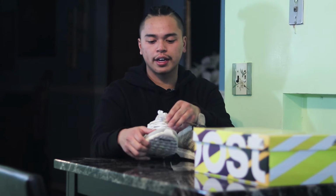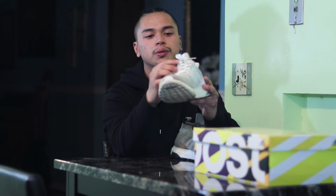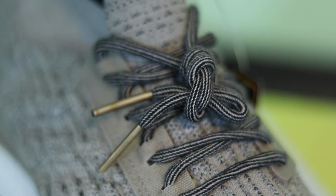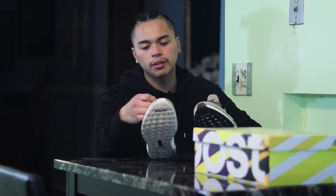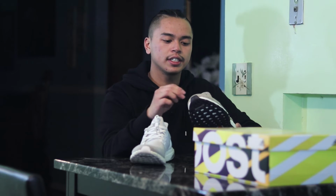Both of these do have their own aglets. So over here with the 2.0s, it's white with gray aglets. And over here on the all-terrains, it has a gold accent. These aren't metal, although I wish. They're just simply plastic that just looks premium. Before starting this video, I didn't even notice this, but the laces are different. So over here on the regular Ultraboost, these do have flat laces, while these on the all-terrains have rope laces.